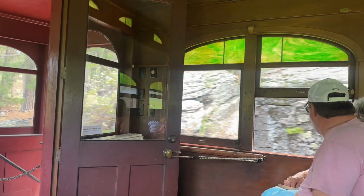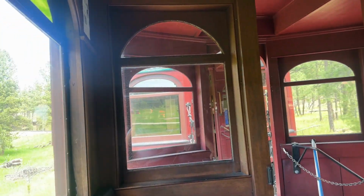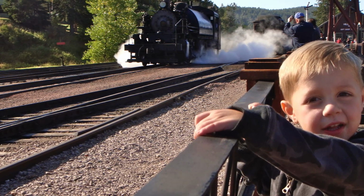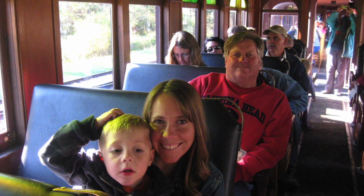Yeah, they're coming around with food and water as well, so a nice comfortable ride. I mentioned earlier that they're giving us a free ride. We normally don't do things for free, but there's an interesting story behind this. In 2009, we visited the Black Hills with our parents and our children. Our 2 boys were obsessed with trains at the time, so we just had to take them on the train.